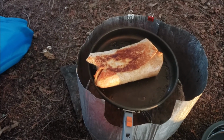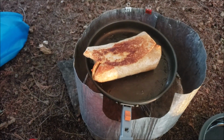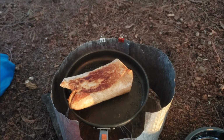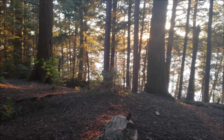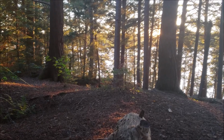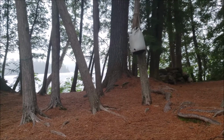Okay, so there it is. All wrapped up, cooking. One side's already cooked, as you can see. So I flipped it over. It's going to be yummy, delicious to have with my sunset. So good thing it's an off day.